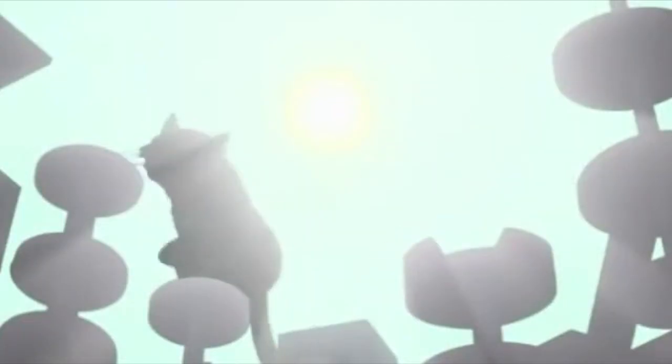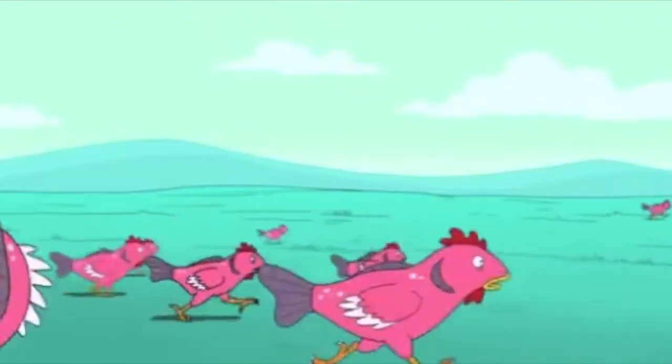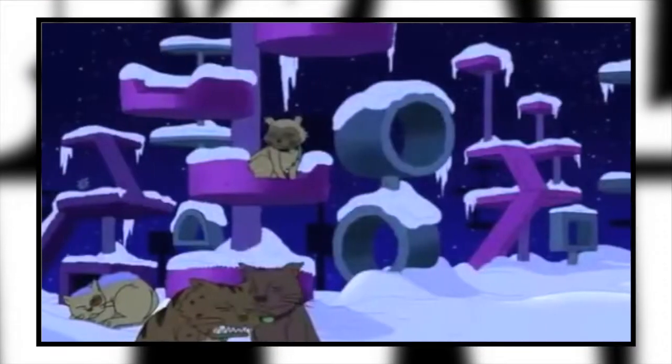Our sun provided plenty of warm, dozy light. The chicken salmon roamed free. However, the planet stopped spinning, becoming either too hot or too cold.